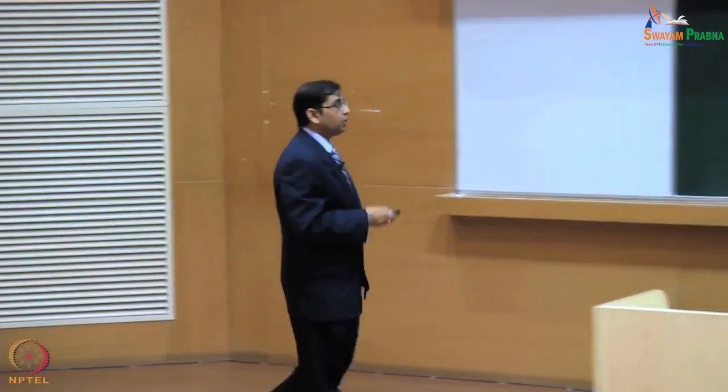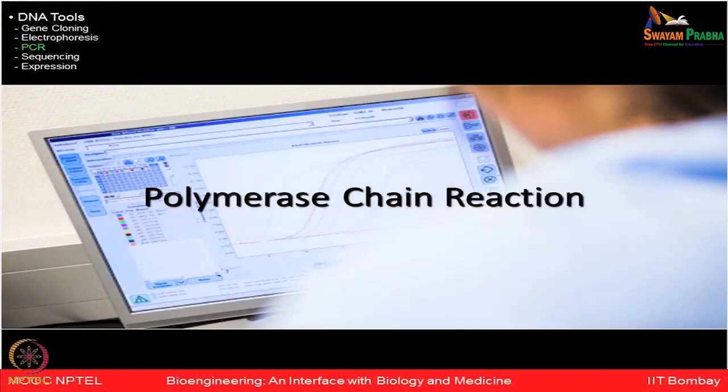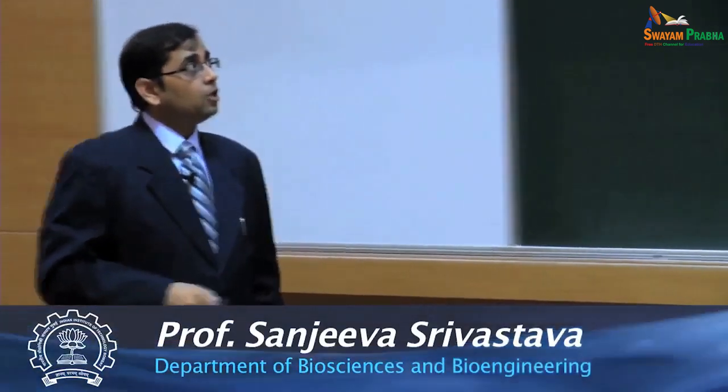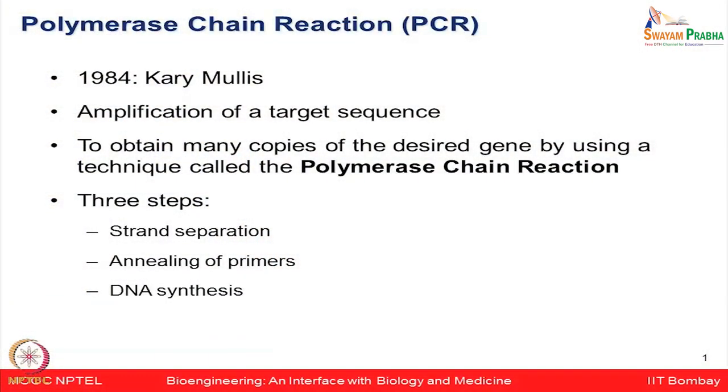Let's switch gear and talk about another revolutionary technique, which is polymerase chain reaction, or PCR. It is something very similar to gene cloning, but here you are using some chemicals to make multiple copies of a given gene. A scientist who has made a seminal contribution to this field, Kary Mullis, in 1984, first discovered this process, polymerase chain reaction. And some of these discoveries happened sometimes accidentally.